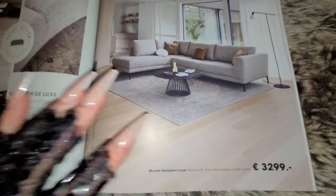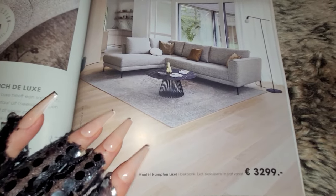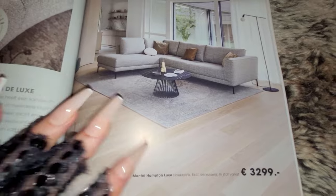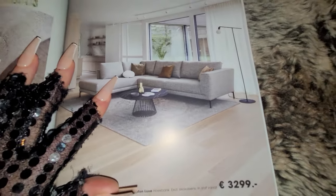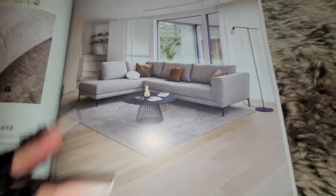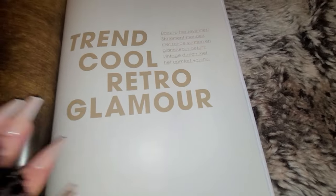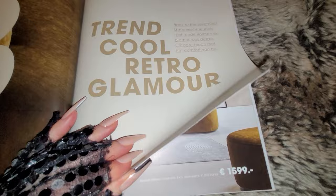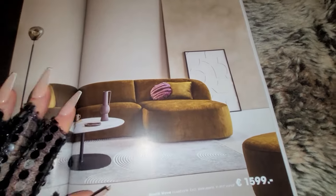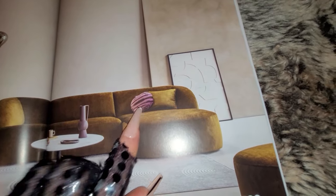Same story. Very flat, sober kind of floor. And then the gray, and then the gray again. And then the white, it's also dull to me. And this trend is cool, retro glamour. I think this is my, yeah, oh, I love it. Oh, there's the pink again. How interesting.